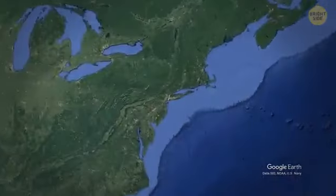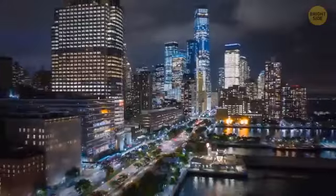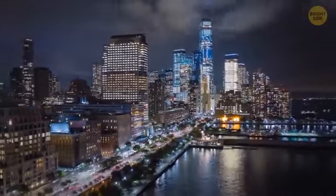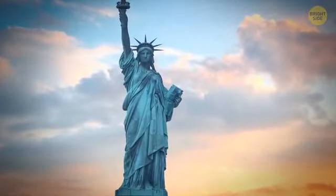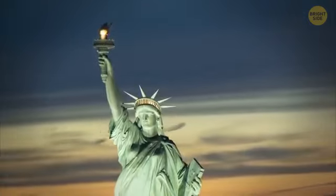Back in the USA, it's time to visit the city that never sleeps. And if you've understood this trip by now, you already know the landmark we're visiting. It's Lady Liberty. It may come as a surprise to some, but the famous Statue of Liberty was originally copper. It's turned green due to oxidation.